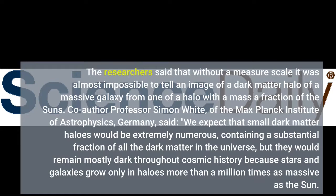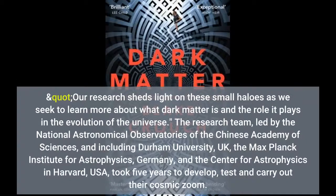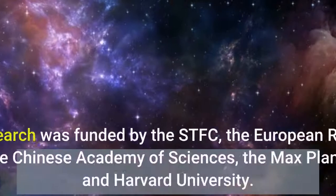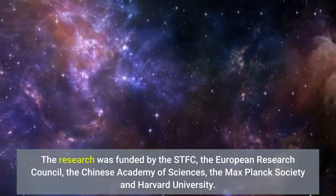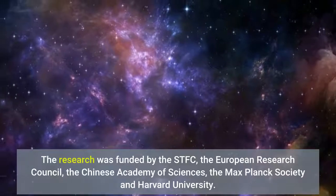Co-author Professor Simon White, of the Max Planck Institute of Astrophysics, Germany, said, "We expect that our research sheds light on these small halos as we seek to learn more about what dark matter is and the role it plays in the evolution of the universe." The research team, led by the National Astronomical Observatories of the Chinese Academy of Sciences, and including Durham University, UK. The research was funded by the STFC, the European Research Council, the Chinese Academy of Sciences, the Max Planck Society and Harvard University.